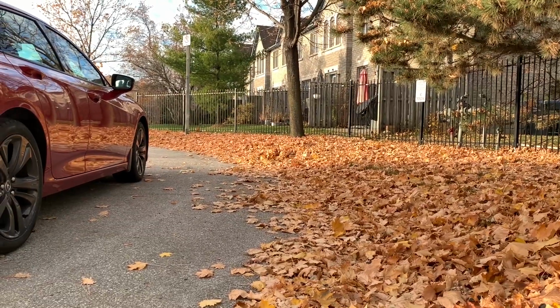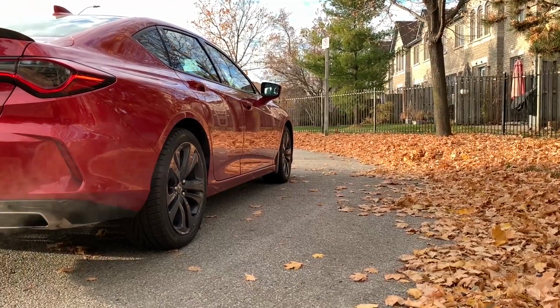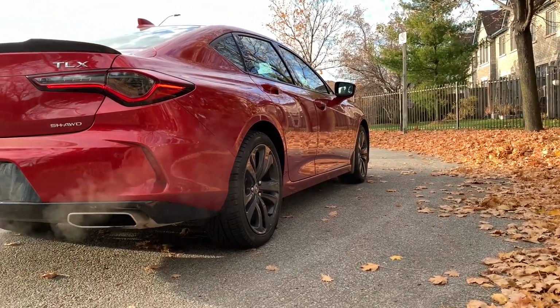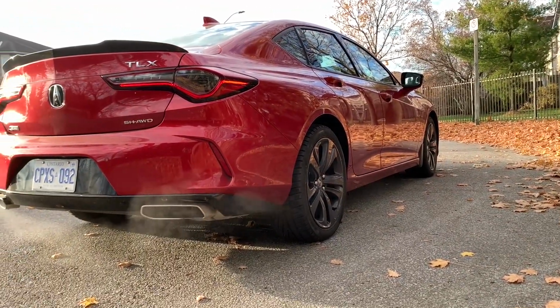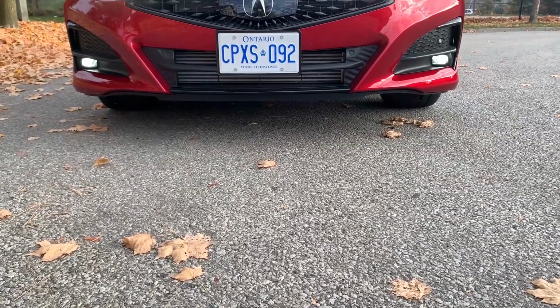I call the A-Spec the appearance spec because it changes no mechanical aspects of the vehicle. It's a spoiler, it's a flat bottom steering wheel, it's a couple of other bits and pieces of this and that. So if you like your car to look a little snazzy, jump on the A-Spec. If you want all the bells and whistles, run with the Platinum Elite package.